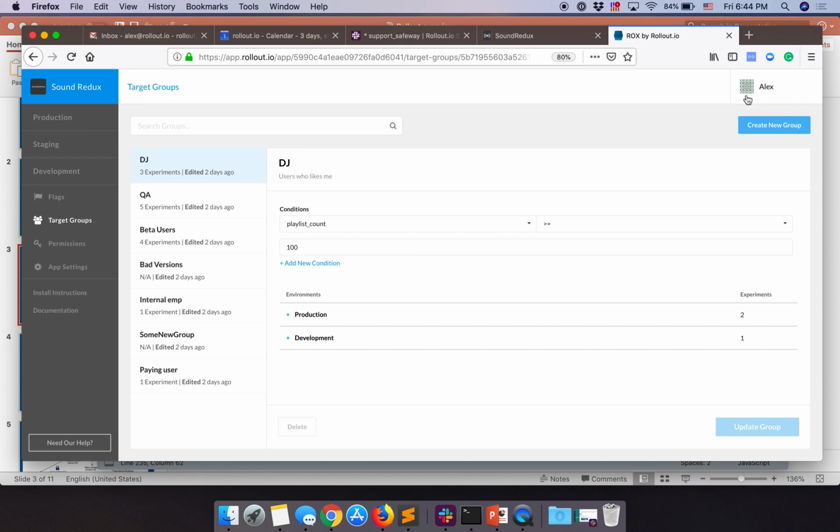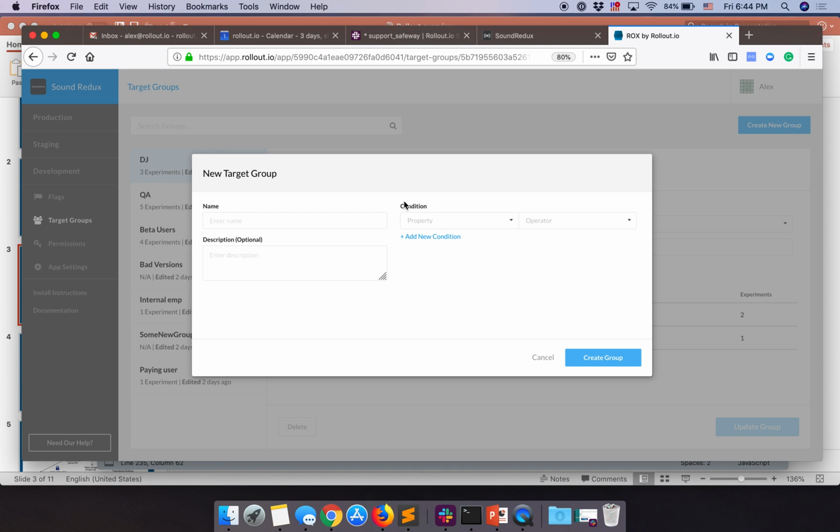And this is very flexible. You could create new groups and base these new groups of users on any attribute property that you know of and can access.